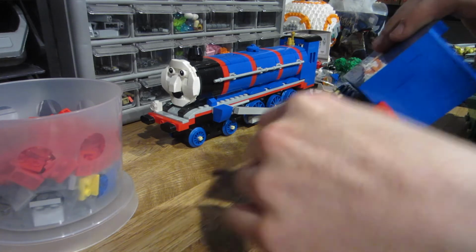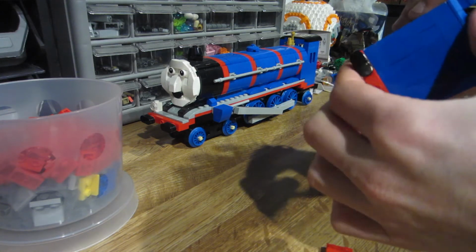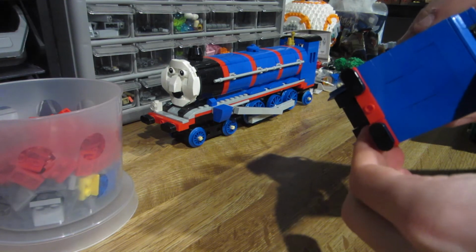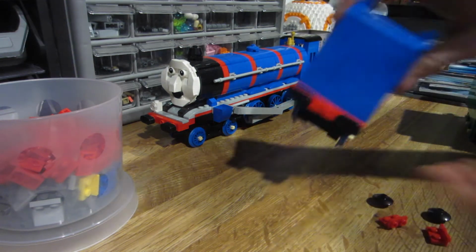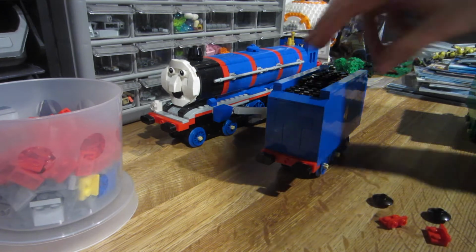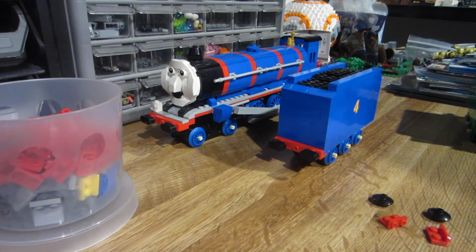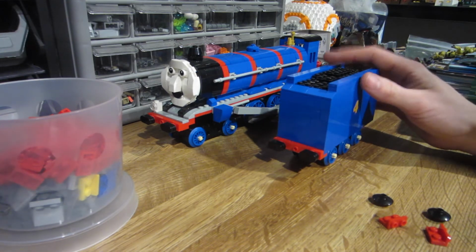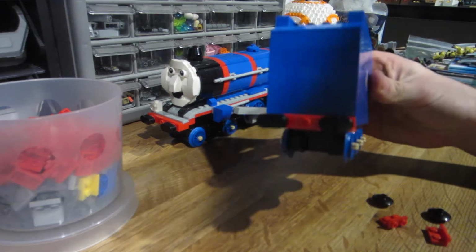Now, these changes I actually already made to Edward. I'm actually using Edward as my holiday or my Christmas train, which you might see the same day as this, because I'm going to try to get this out too on Friday. So you might have 2 uploads on Friday, because I think Christmas is on a Friday, which I do celebrate. So I've gone ahead and I switched out those buffers.